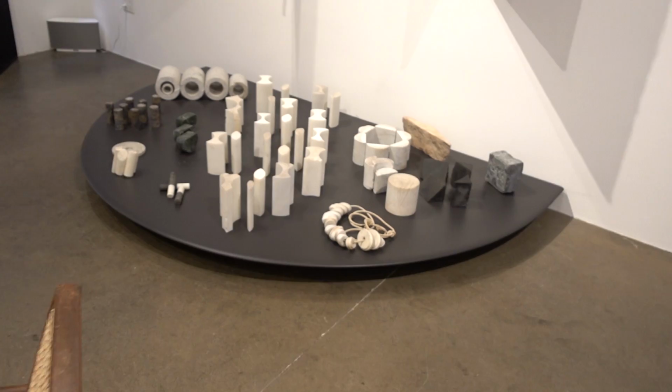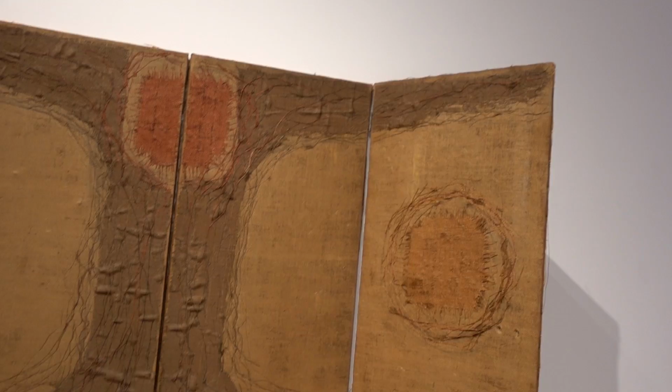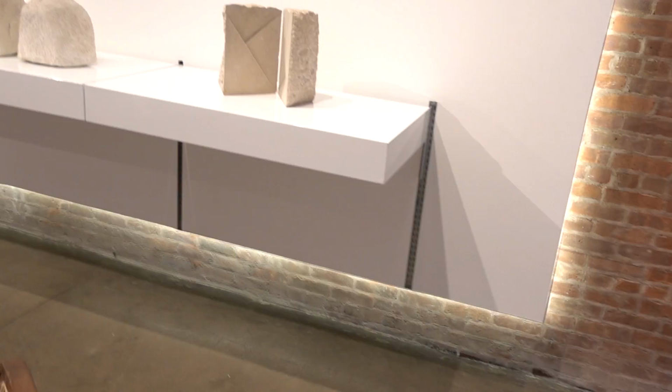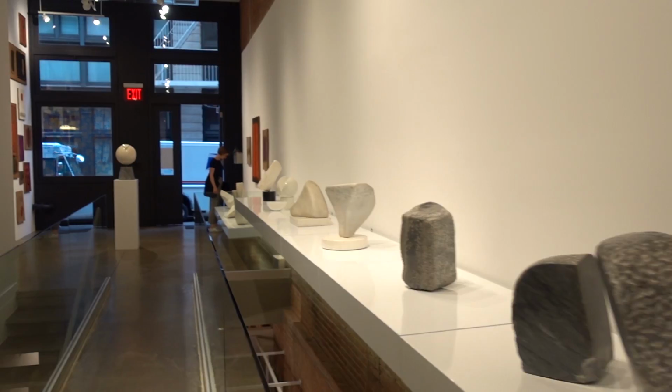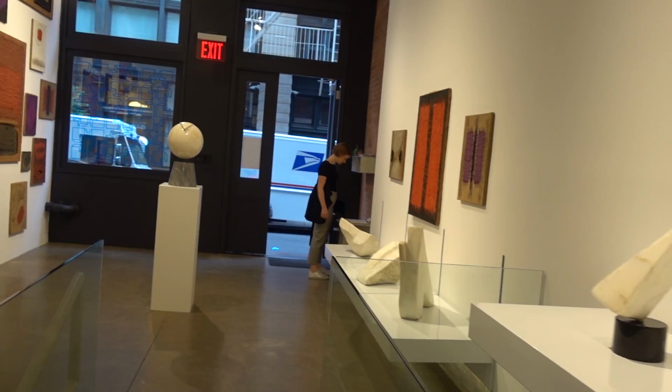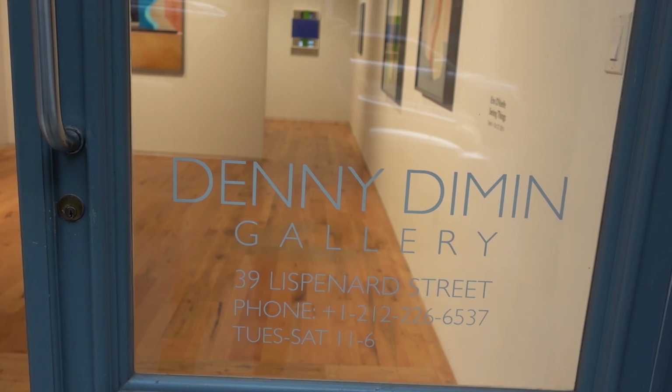Installation here under this folding polyptych. Okay, so that was a little stroll through of Hanna Eshel here at Patrick Parrish, 50 Lispenard. Now let's run into Denny Dimin.